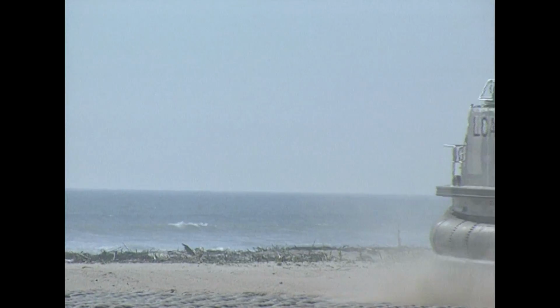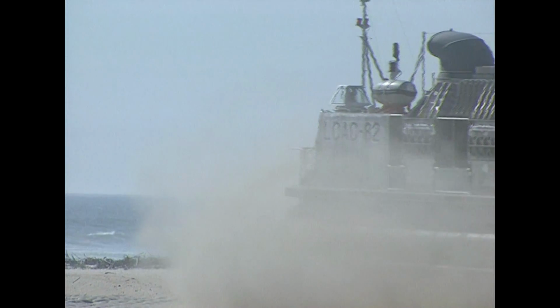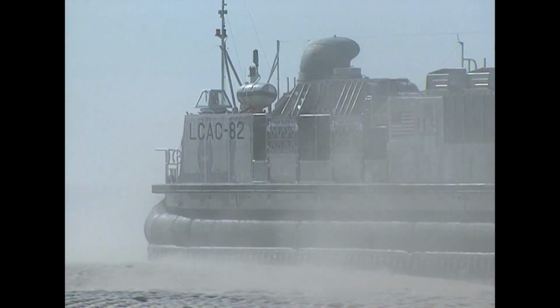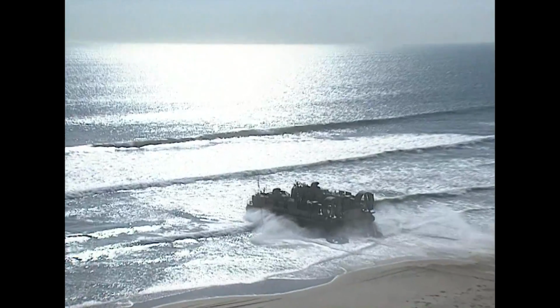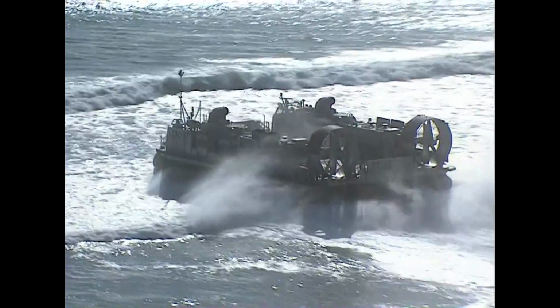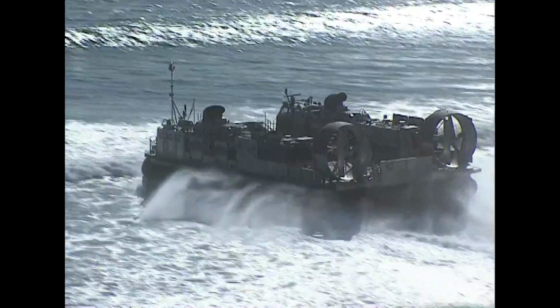The LCACs weigh 100 tons each. They carry four gas turbine engines of 4,000 horsepower, a total of 16,000 horsepower.